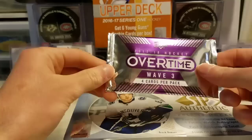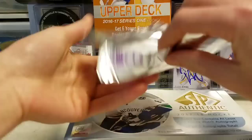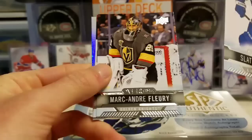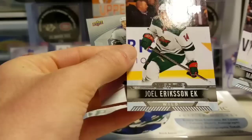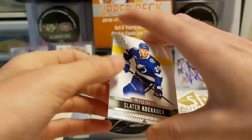Let's start opening with the first pack of Overtime. Alright. I'm gonna try to do it as fast as I can. So, alright, we have Slater Koekkoek. We have a Marc-Andre Fleury with the Golden Knights. We have Luke Robitaille A1 with the Kings, and a Joel Eriksson Ek. I recently got his autograph TTM, if you guys saw the video I posted Monday.